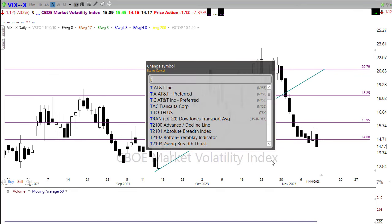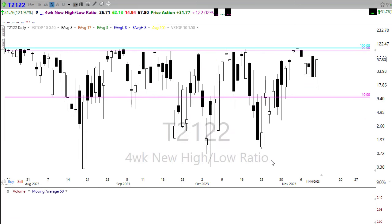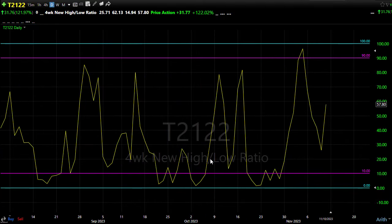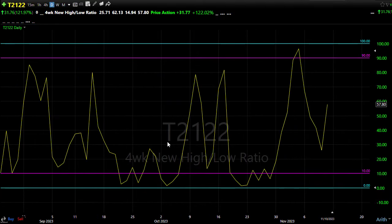Let's take a look at our T2122. Now our T2122 really responded higher here on Friday, bouncing back up, but not so much as to say, hey, we've overdone it. So what this says is, if the bulls can continue to find that inspiration, we definitely have plenty of upside opportunity if we can shake off the Moody's downgrade and just keep on pushing to the upside. We've got some space to do that.